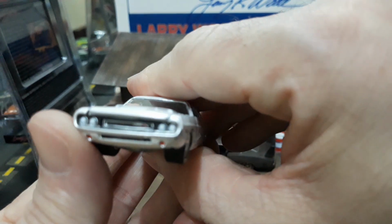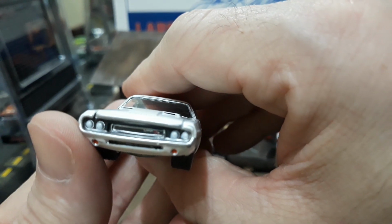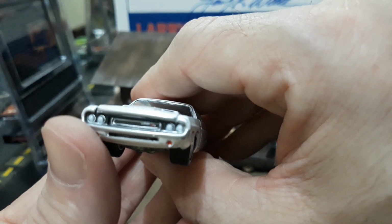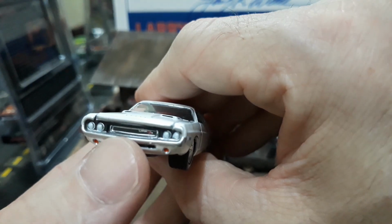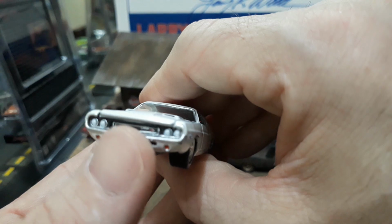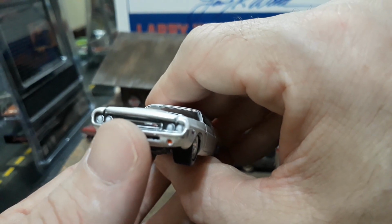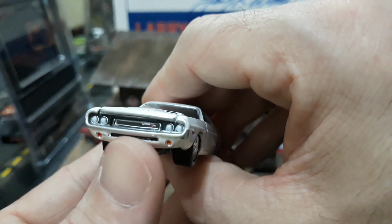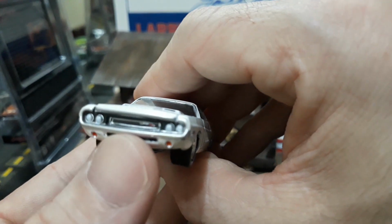I will show you guys those sometime. But yeah, I think it was because they were denied rights to the Vanishing Point movie at first, or something like that. I'm not sure the whole story behind it, but it was just kind of strange that they released this white 1/43rd Challenger that was identical to the Vanishing Point car, but boxed it as something else.